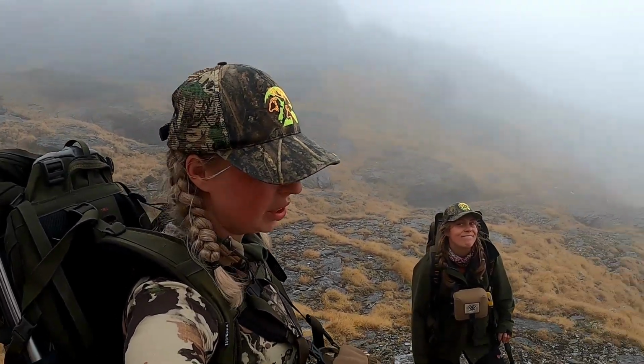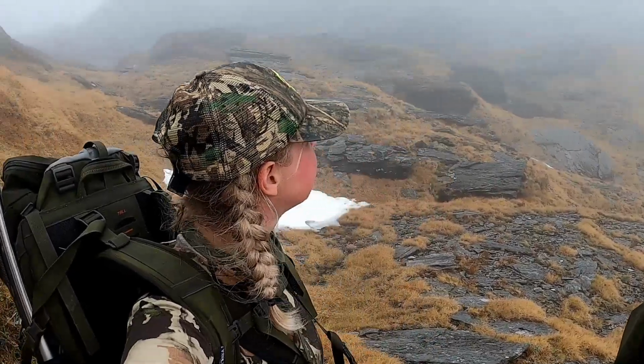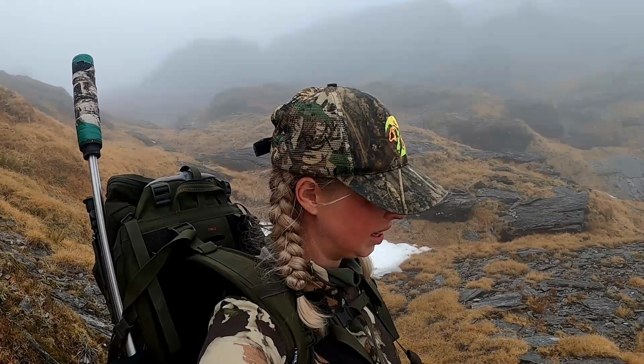Well, we've just proven both of us can miss. It's fucking hard work. That was my bad. I rushed that shot. My rangefinder wasn't working because of a bit of fog coming through. So, that was my bad. I'm just hoping I haven't hit him, because we can't find him. But we can't find any blood either, so... So you didn't. Quite possibly missed him.